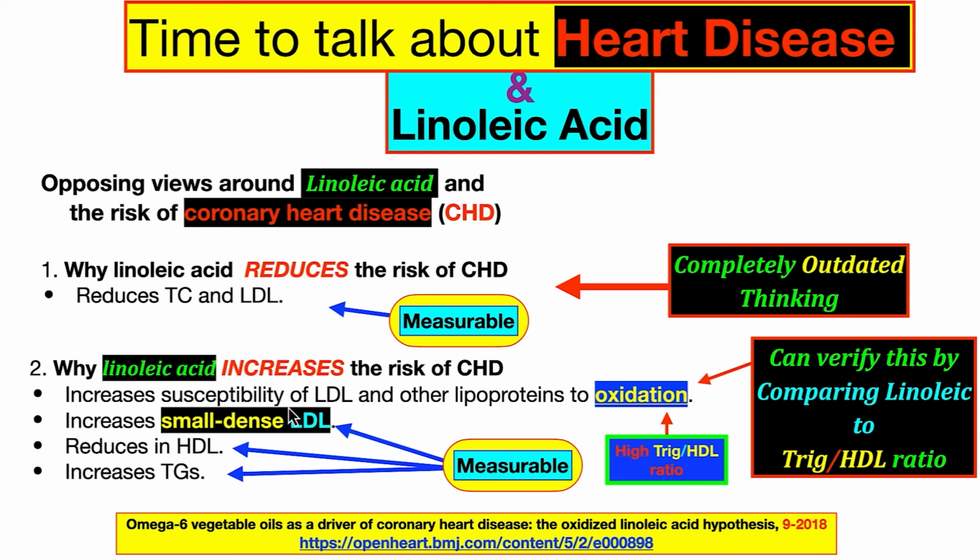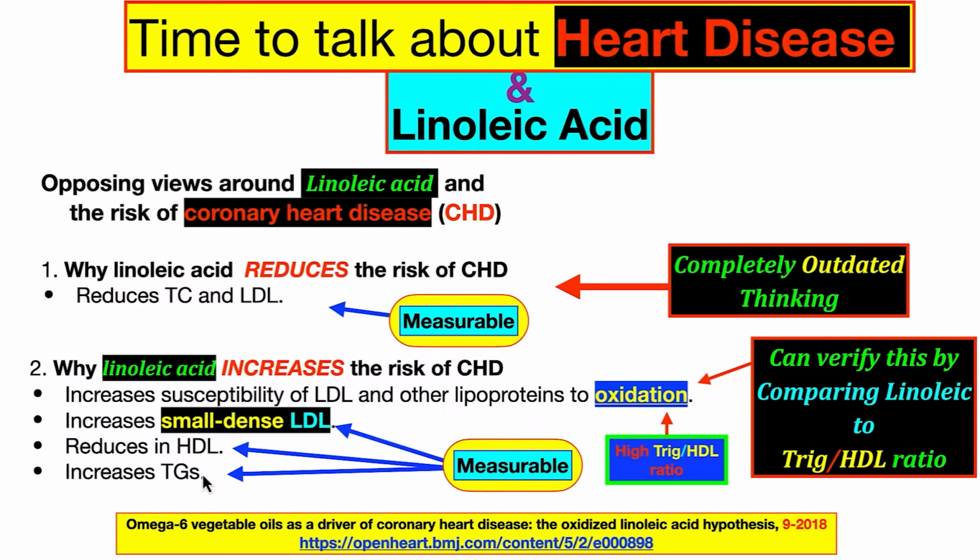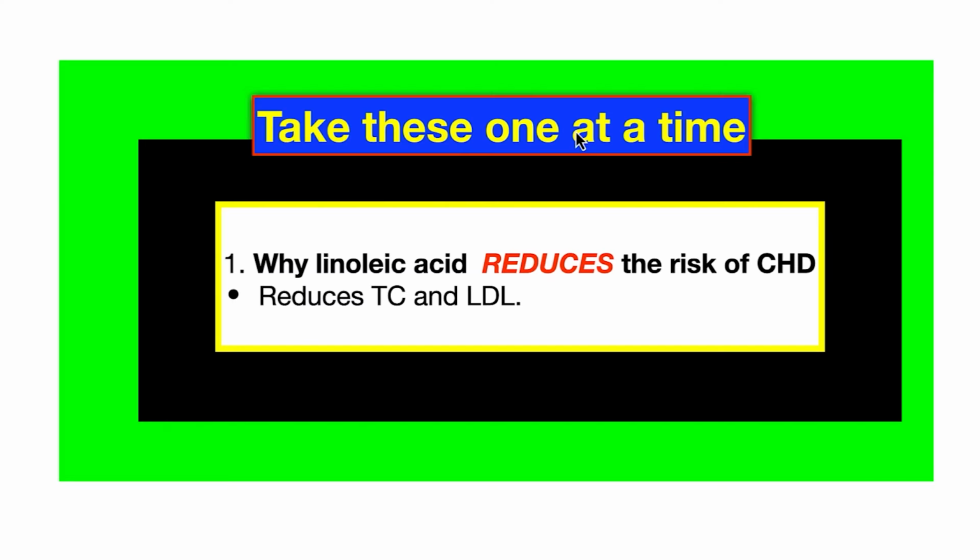It says in this paper, the reason it's bad is because it makes small dense LDL, and that is bad. It reduces HDL, that's also not a good thing to do, and it increases triglycerides. So in other words, it actually increases the triglyceride HDL ratio, which is not a good thing. All right, we'll look at that, and here's the paper. Take these one at a time.